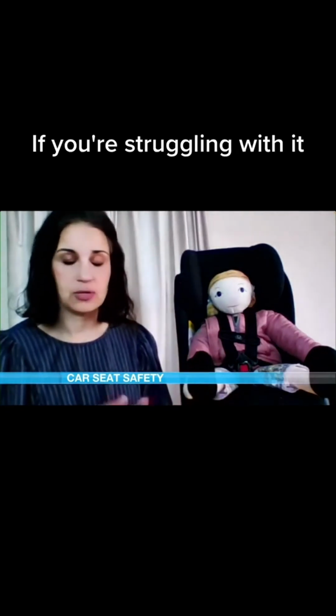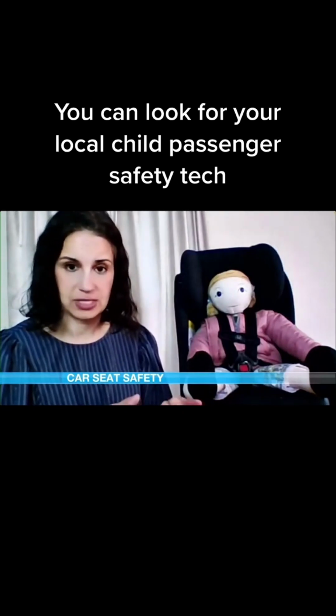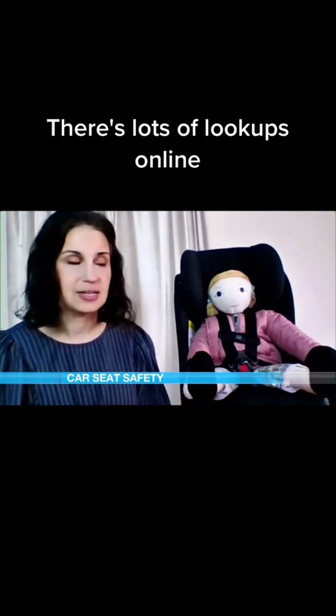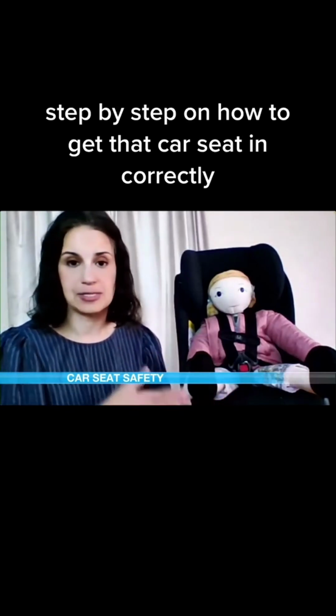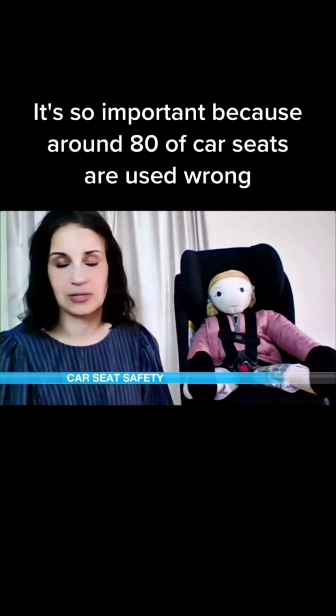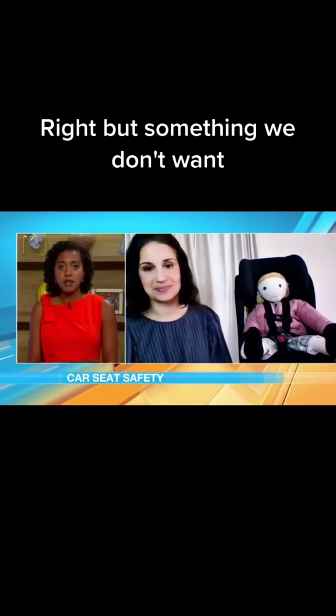If you're struggling with it, you really don't need to worry about it too much. You can look for your local child passenger safety tech. Usually they're at the police station or the fire station. There's lots of lookups online. Schedule an appointment, and a CPST will walk you through step by step on how to get that car seat in correctly. It's so important because around 80% of car seats are used wrong, and we don't want that. Right, that's something we don't want.